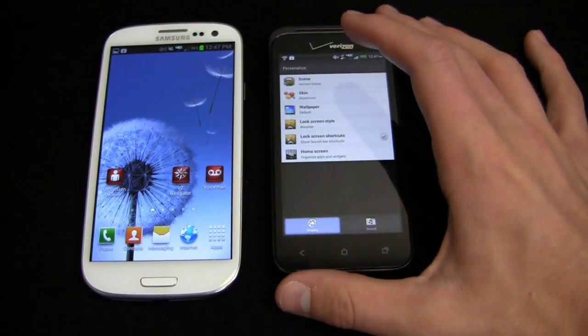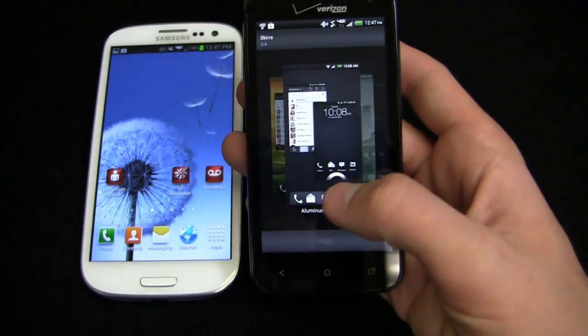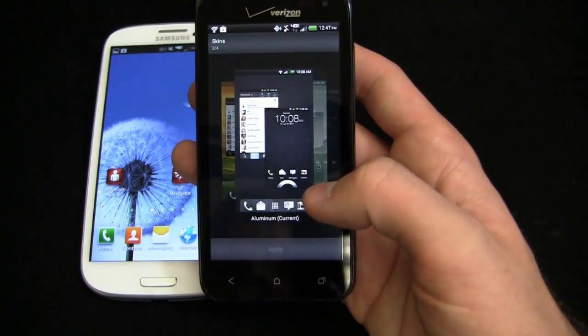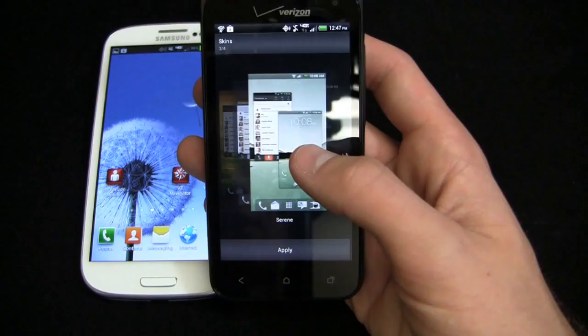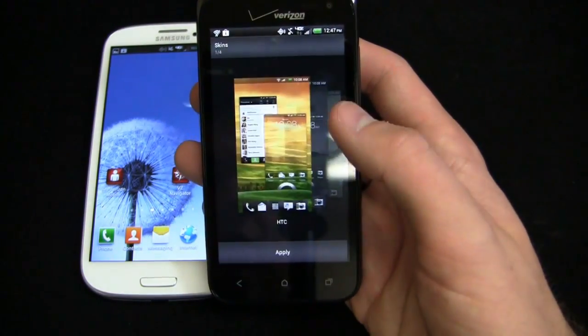Where they really win, you can change stuff like the skin, which you can't do on the Galaxy S3. Now, where Verizon kind of makes this an issue is you can't go to HTC Hub and download new skins like you can on the One X and the Evo 4G LTE. They kind of locked it down. You're stuck with the 4 skins that come pre-installed. And while that's limiting, you got a few options here.